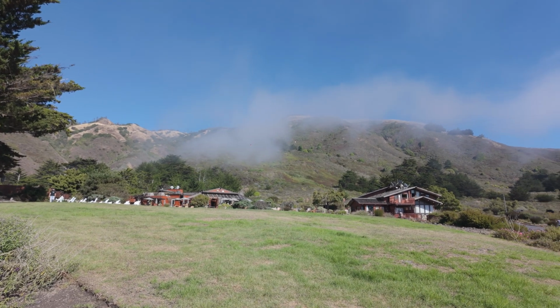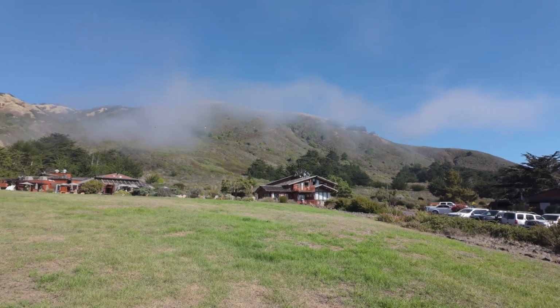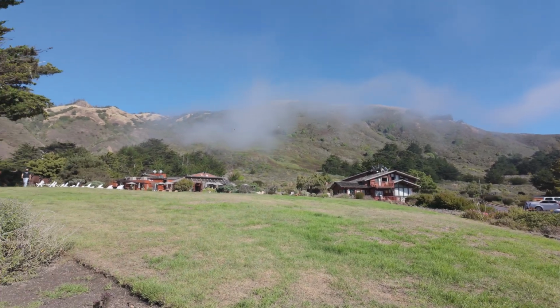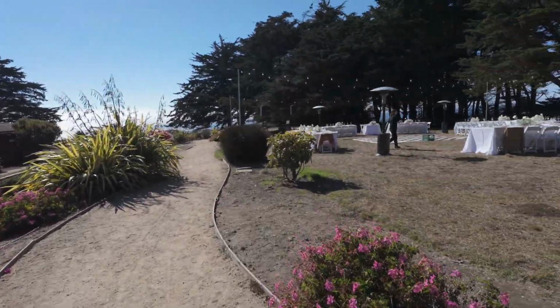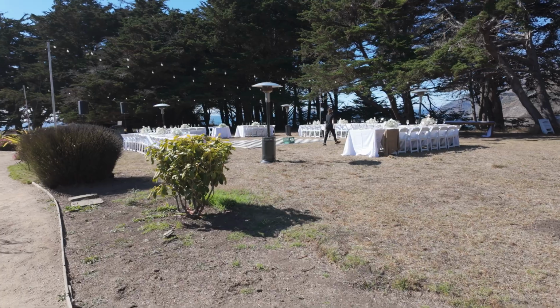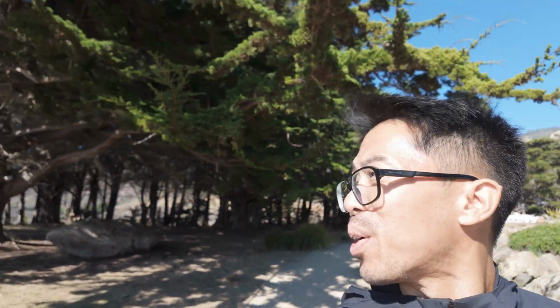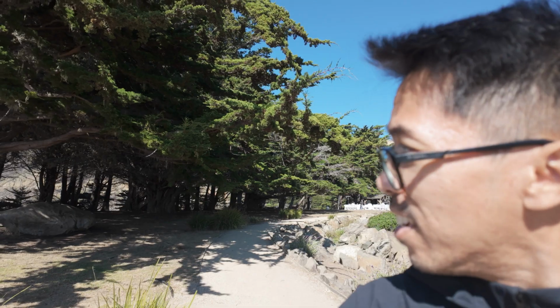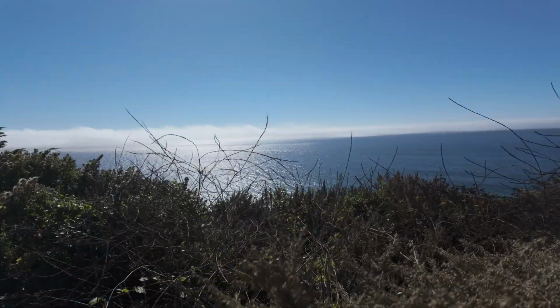Whoa, the weather cleared up. That's a good thing. I thought it was gonna be cloudy for the rest of the ride, but perfect weather. Hotels on the left. Special wedding city on the right. This place has these nice cypress trees, kind of like a grove with a bunch of shade. Looks like a good picnic spot, but even better, the overlook is the ocean.